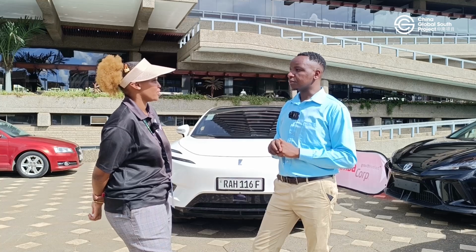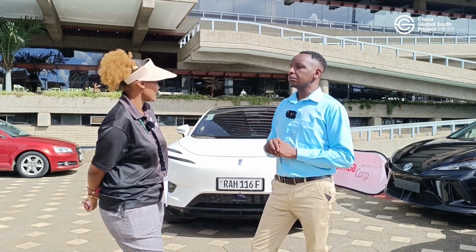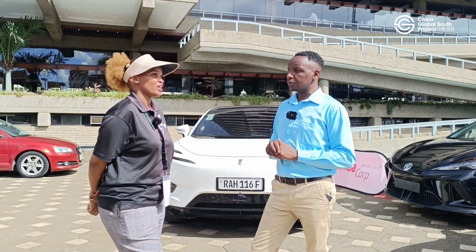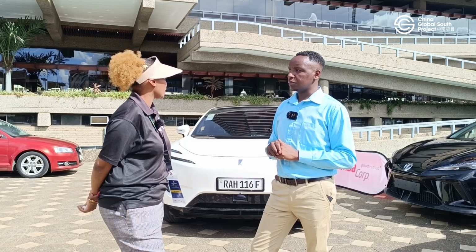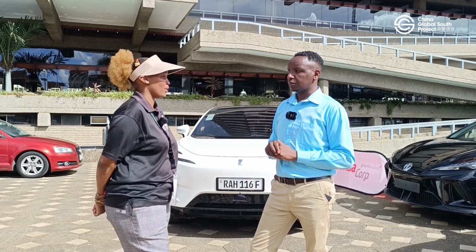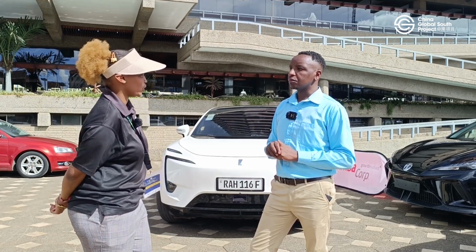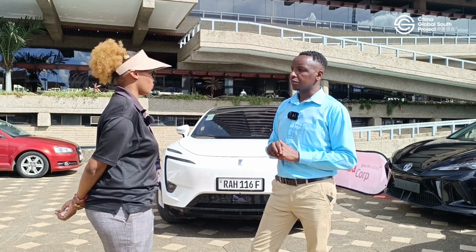If it's possible for the government to reduce the incentives, the tariffs for the cars, it will be much cheaper and Kenyans can manage to afford it. Right now the taxes are too high, so the car will be at the highest price. So it's something the government needs to work on so that Kenyan people can purchase these vehicles, because they are friendly, they are cheap to use, they're economical compared to the normal cars.